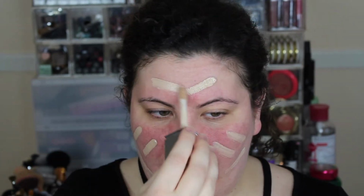And I like the extra hydration on my face so that my skin doesn't start looking dry and crackly throughout the day. So that's what that looks like on the back of my hand. And I'm just going to use a beauty blender to mix all of that up and then begin applying it to my face. Right before I do that, I'm going to take my Physicians Formula foundation and apply just a couple of stripes on my face to help blend everything out.